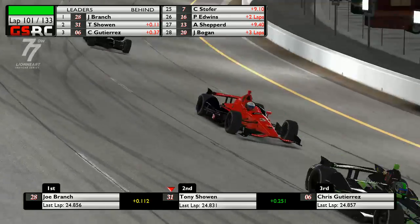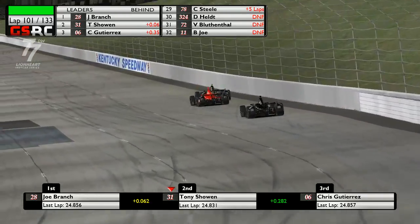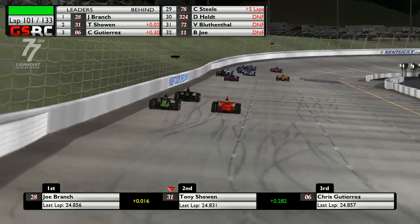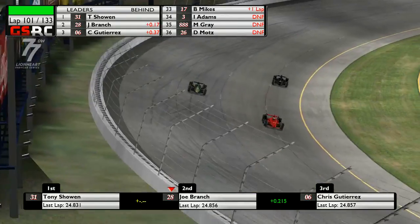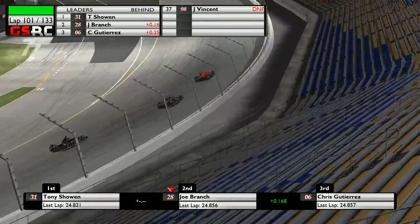Gutierrez now in the popcorn position, sitting back there in 3rd. Waiting, looking and seeing. Move Showen back down to the inside. He got a great run in 2. Showen is your new leader as they work their way through turns 3 and 4.